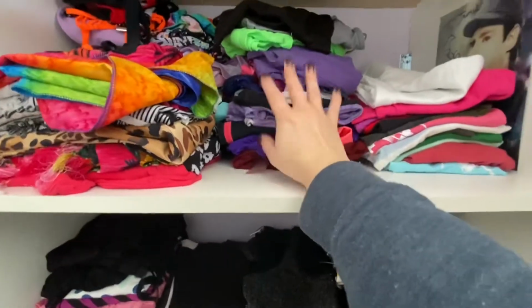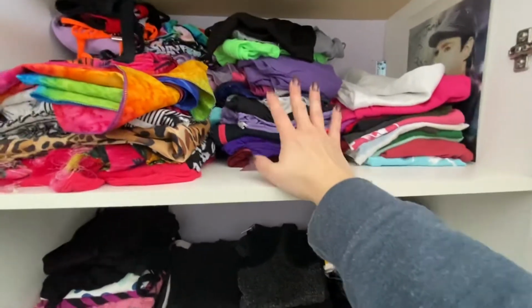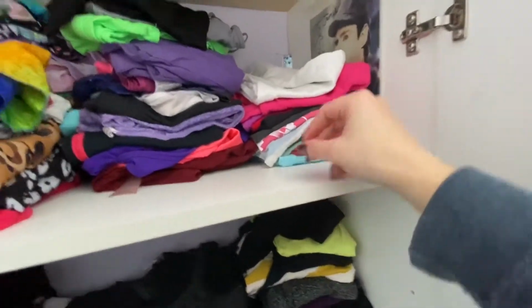This is all my gym tops. They get worn pretty regularly. There's a couple in here that are a little bit small, but I'm going to keep them in hopes that I'll get them on again soon. There's Data hanging out in my cabinet.